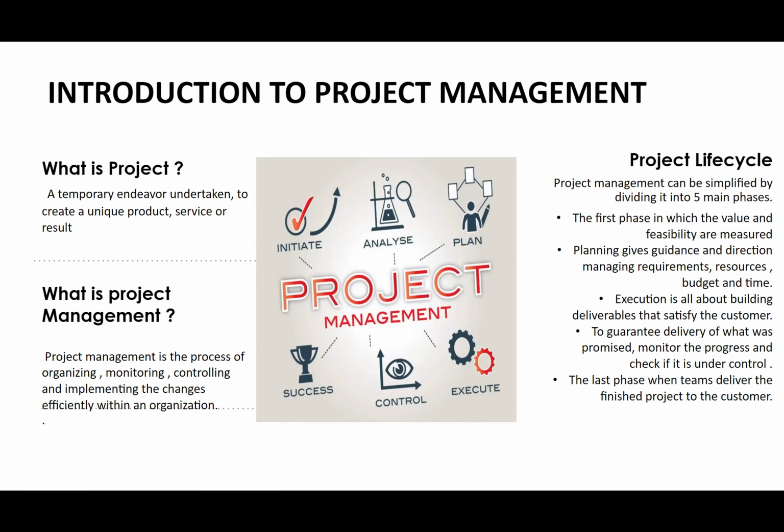And the first thing is that once we have that, that is the initiative. We've been given your scope. This is what we want you to do: create a website. That is the scope of your project. That is the initiation phase. That is the start stage of your project. So here we have the first phase, in which the value and feasibility are measured.